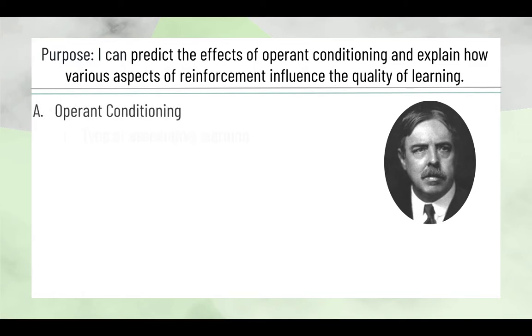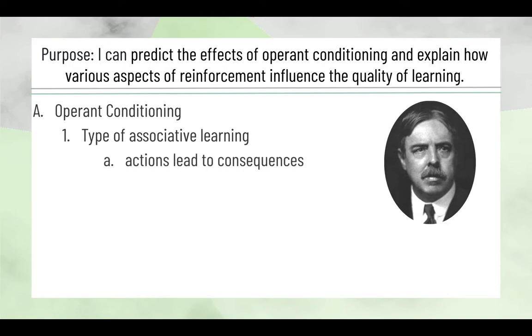So, first, what we're looking at is what exactly is operant conditioning. So, operant conditioning is a type of associative learning so that an action is going to lead to a consequence. And these are largely voluntary behaviors. So, if I were to think about a cat running to me when I open the bag, they're running to me. That is a voluntary action. And then I give them the reward of food.